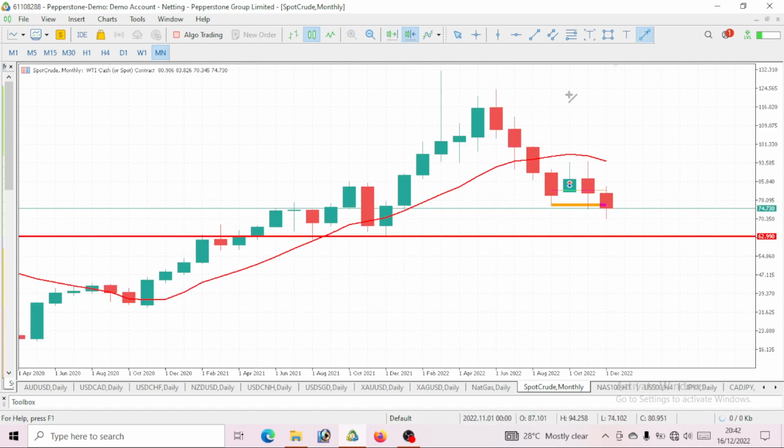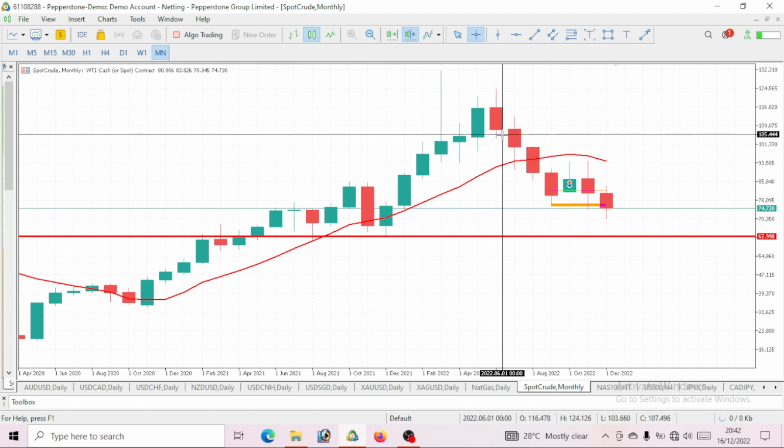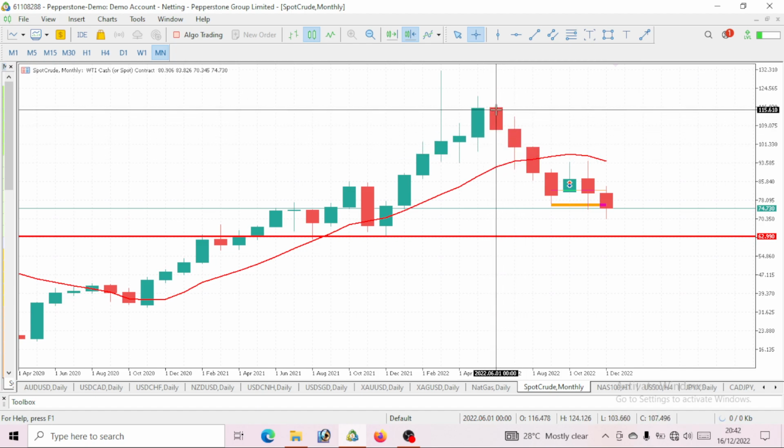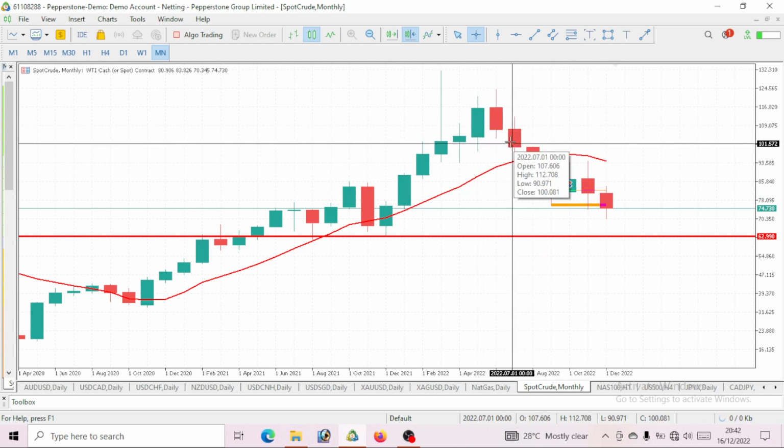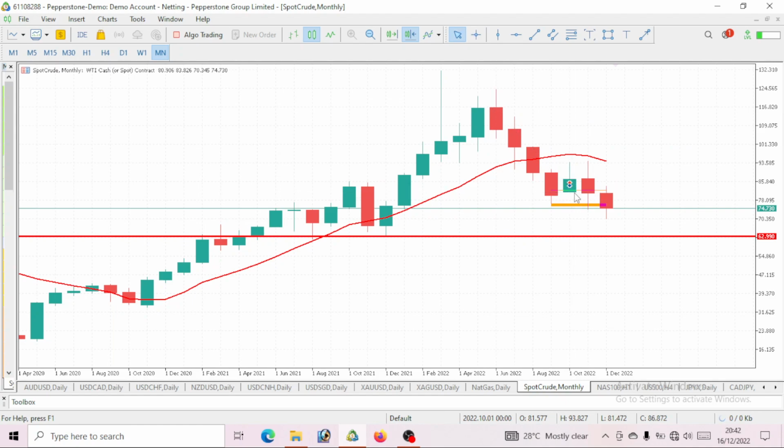Then a reversal happened in mid 2022, right? Around June, you can see we started having a bearish move on this WTI crude oil. You see this as a drop, and you will see this as a pullback. After the pullback, what do you expect next? A continuous drop. In the month of November, we actually opened and closed bearish.